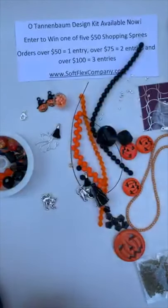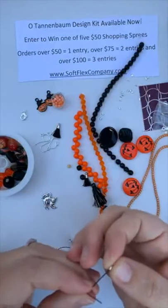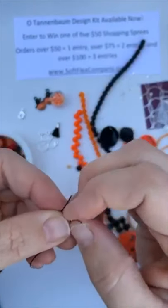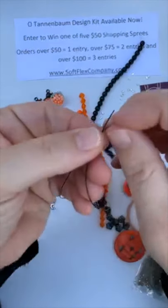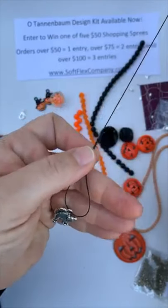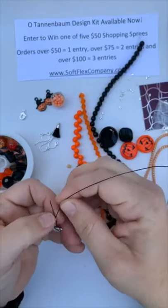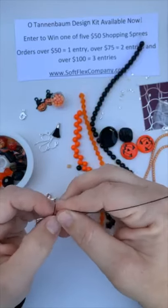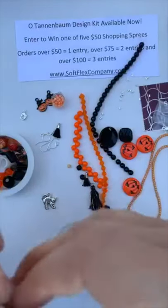All right, so I'm going to grab my 2x2 millimeter crimp tube and string it onto my wire. And then I'm going to go ahead and pass the other end. I already strung my scaredy cat on. I'll just pull it long. I wasn't sure where I was starting, so here we are. I'm going to go ahead and attach here.